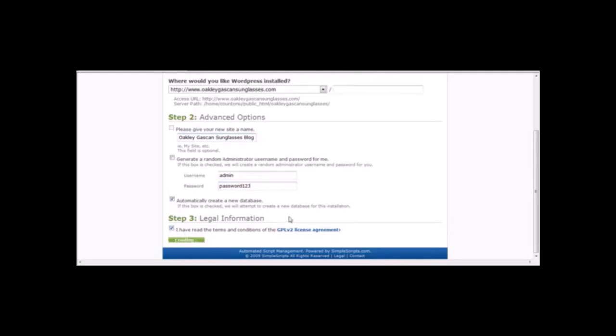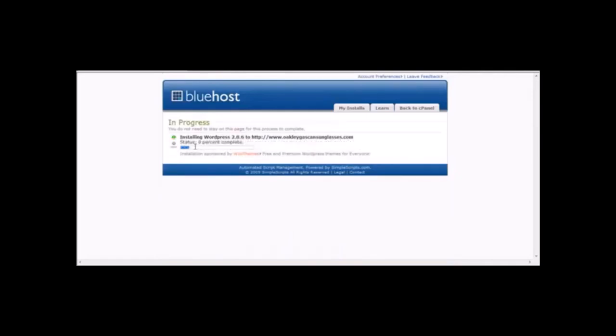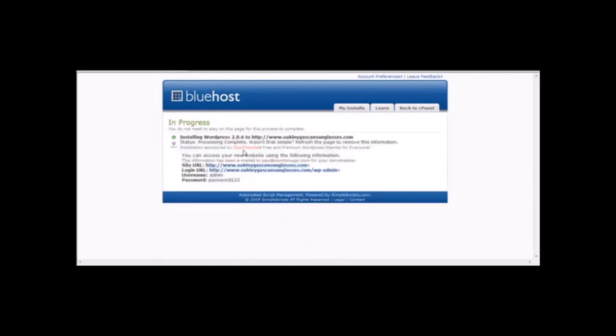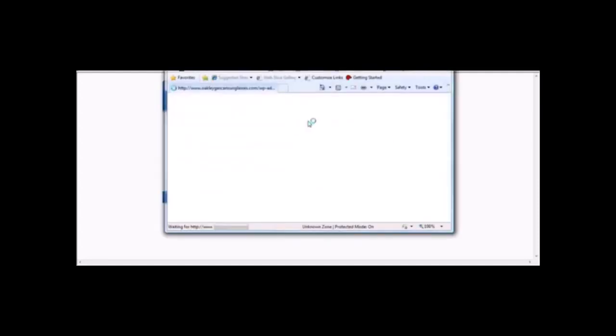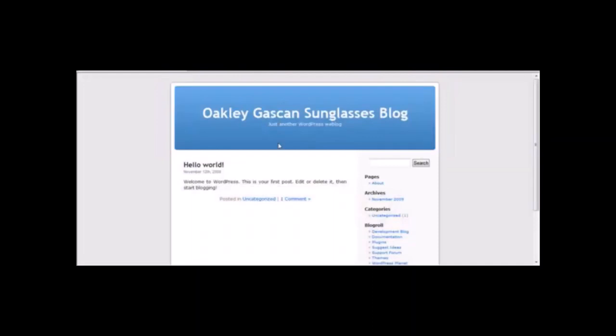Then simply choose complete. And it's going to take just a moment to install here. It'll even tell you the status as it goes. It's very similar to the other one though. And once it's completed, it will let you log in and access it, just like with Fantastico. So notice how it installed it just the same. So there you have it. There's the website again using Simple Scripts.